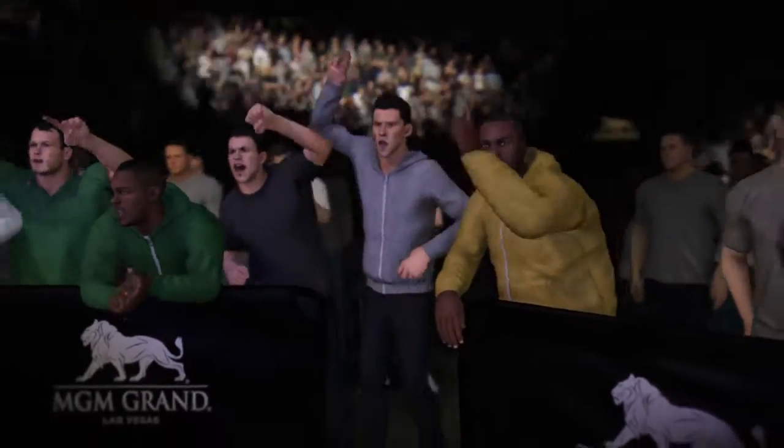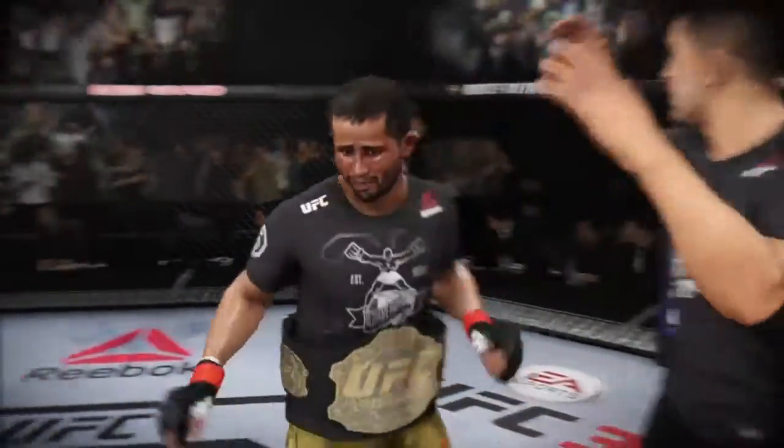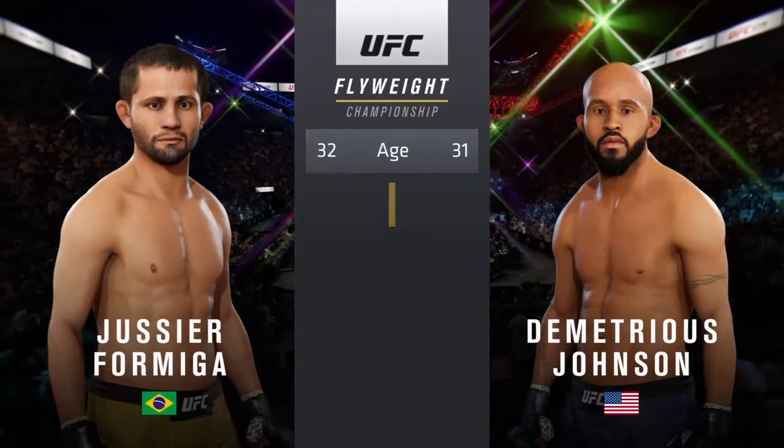So he came in as the undisputed UFC flyweight champion, and that is exactly the way he will go out after the knockout victory here tonight. You see, the party is on in the corner, and rightfully so, after a Herculean effort in this flyweight championship fight.